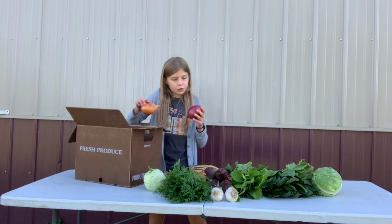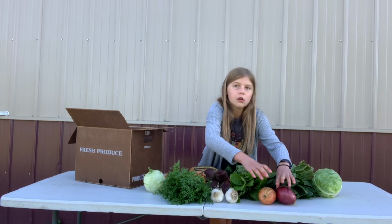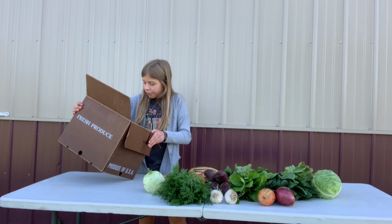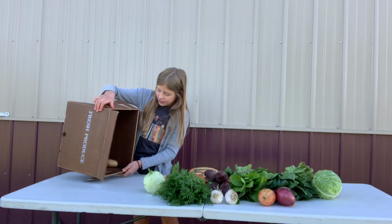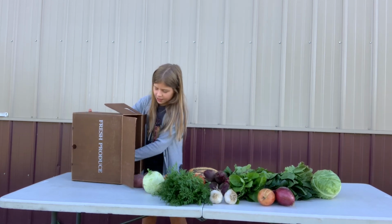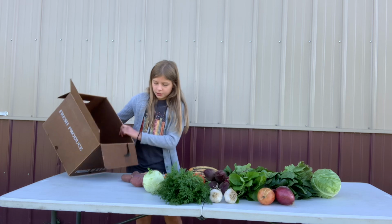We have two onions, red and yellow, or orange. And we have, looks like 10 potatoes. 4, 5, 6, 7, 8, or 9 potatoes. So yum.